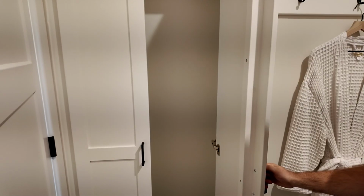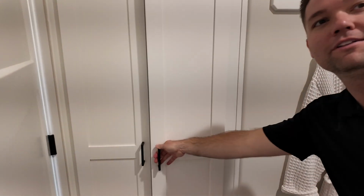And then a good sized closet. So I think I'd put my ironing board in there. That's probably what I'd do there. Yeah. And then I'd get it out once every 6 months or so.